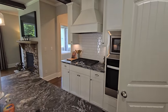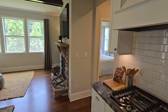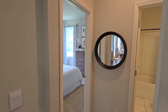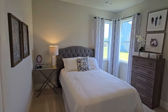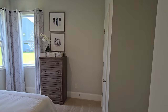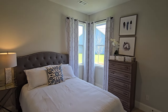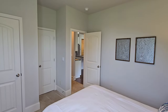Starting with the family room, you're greeted by an expansive space that's perfect for both relaxing and entertaining. There's also a sitting room off the kitchen, with its centerpiece being a gorgeous stacked stone fireplace that adds warmth and character. Right next to it is the huge gourmet kitchen, a dream for anyone who loves to cook and entertain. This kitchen is decked out with every bell and whistle you could imagine. 42-inch cabinets, granite countertops, and stainless steel appliances.